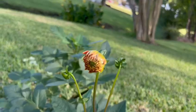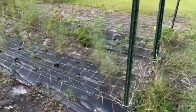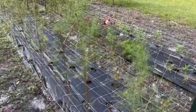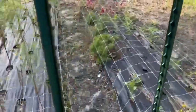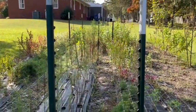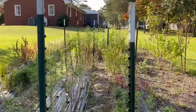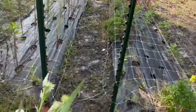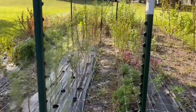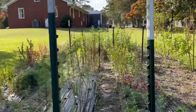But my dahlias are still producing, so I can't complain. Cosmos are doing really well over here. Let me step through this area. It's so funny when people see me do this and they're like, what are you doing? So I have the two T-posts right here. This is the garden that's at my neighbor's house. I have two T-posts right here to help with the netting. And before I walk through them, I take flowers and I go, shaw, shaw, because there's always spider webs.